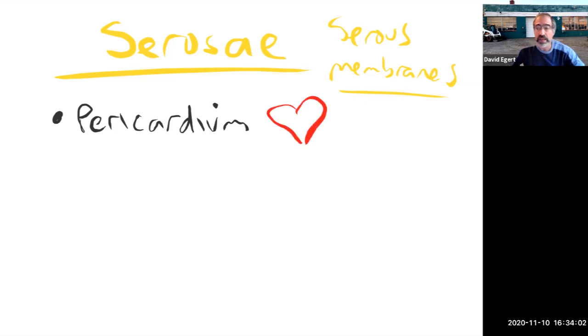That's the one we're going to come back to. That's the thing that's kind of launched us on this slight tangent here. The one around the lungs is called the pleura. That's going to become important as soon as we start talking about pulmonary ventilation.